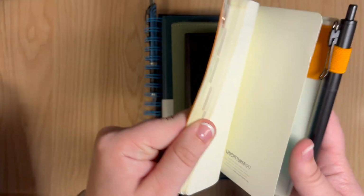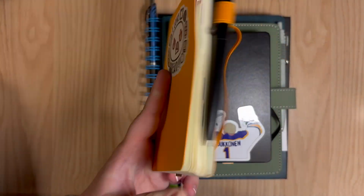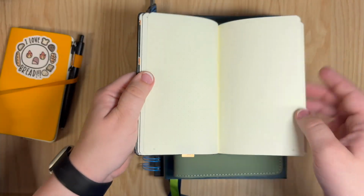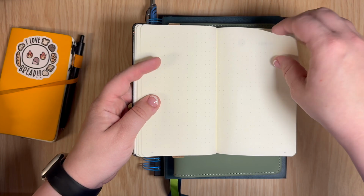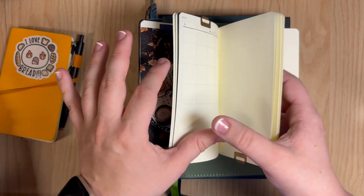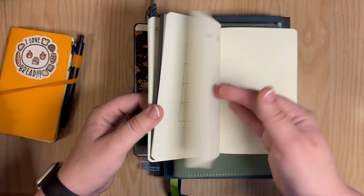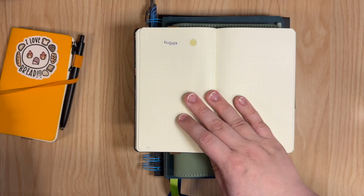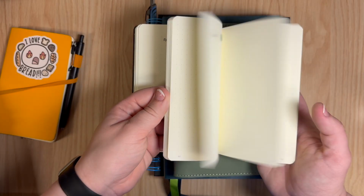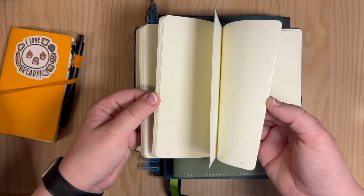Now I'm saying that because specifically the soft cover has fewer pages. So the soft cover has only 123. Now, when I did the math to get 6 months in, it was like 36 pages, and I think there's like 5 starter pages. So about 30 pages per month. I actually tabbed off when each of the months should start, and I have a couple pages left over, I believe.